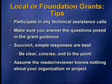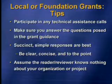They do offer technical assistance calls on foundation grants. They usually have a schedule posted, and they'll be monthly or quarterly. They encourage you to get on a technical assistance call. Federal grants as well have technical assistance calls. I would encourage you to participate in any kind of technical assistance call for the grants, because if you have no questions, that's fine, but you will hear other people ask questions, and the answers may help you write a better grant.